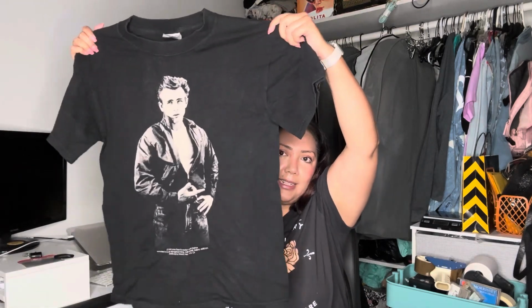Yes, this is vintage. Well, it has to be vintage because this was mine, like, I remember I wore it in 2001. So it's this James Dean t-shirt, and the crazy thing is I just sold one recently in my Poshmark closet. This is size small, so that'll get listed.